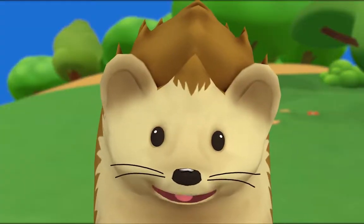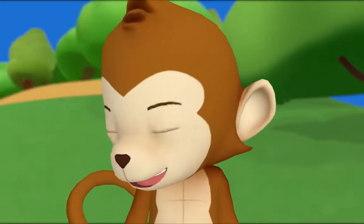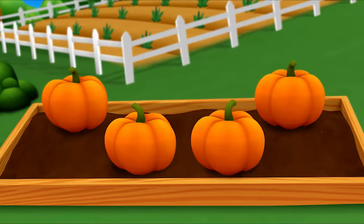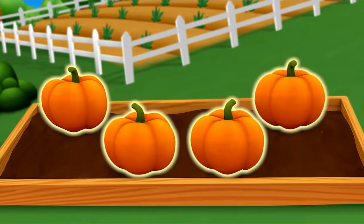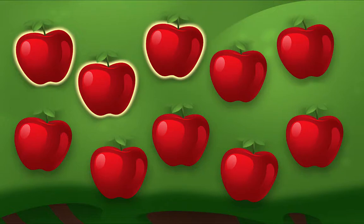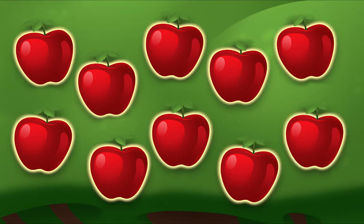Oh, I'm not very good at counting by myself. You're not very good yet. I'll help you. Let's count pumpkins. 1, 2, 3, 4. 4 pumpkins. Now let's count apples together. 1, 2, 3, 4, 5, 6, 7, 8, 9, 10. How many in all? 10? Yeah, you got it!